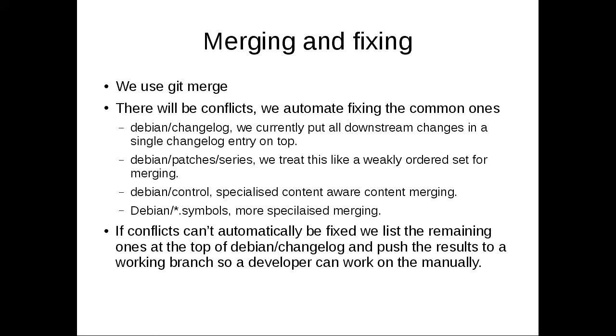I spent quite a bit of effort writing a tool for merging Debian /control, because that was a place we were getting quite a few conflicts. Particularly things like if we were removing a feature from a package, which we sometimes had to do, we'd remove build dependencies, but then Debian goes and bumps the version in those build dependencies we removed. Merge conflict. So we automated that.